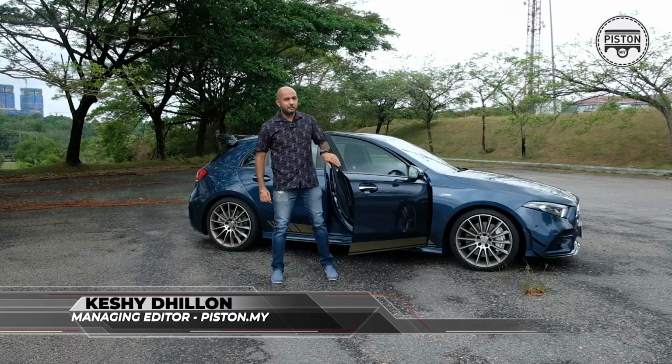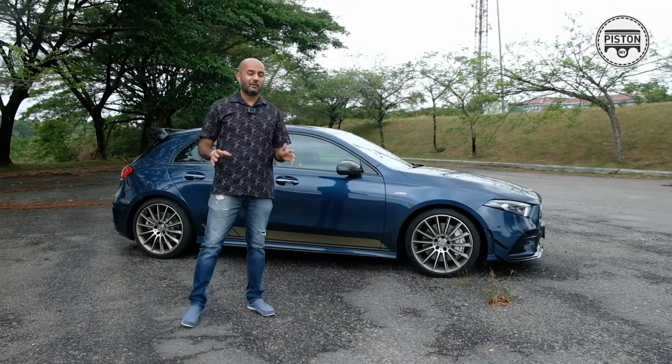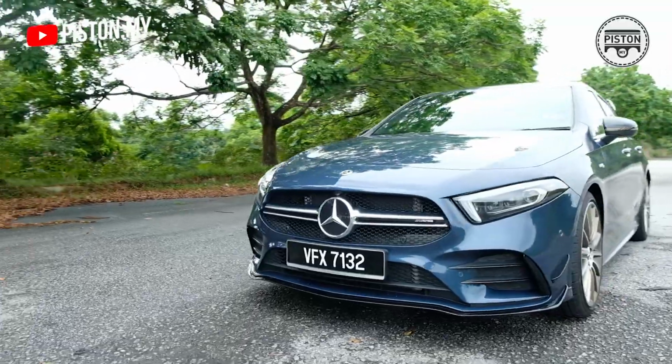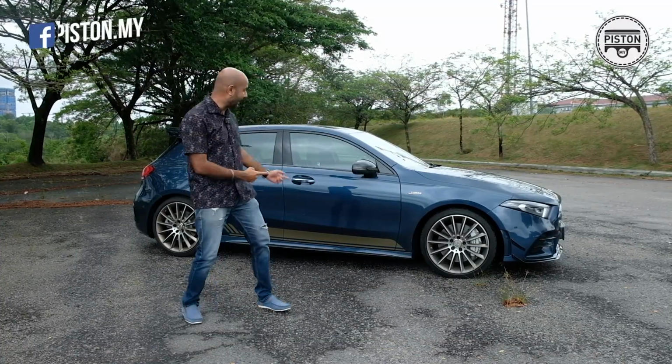This is the Mercedes-Benz A35 AMG. Now, let's just get straight to the point. This thing costs 367,000 ringgit. 367,000 ringgit for an A class.